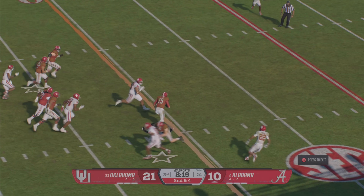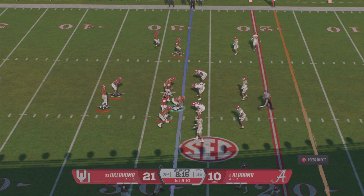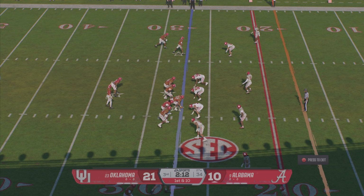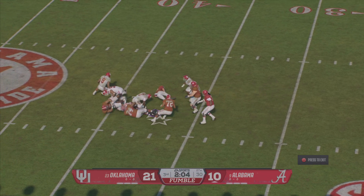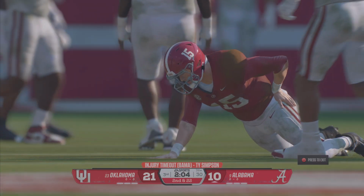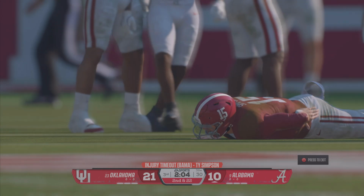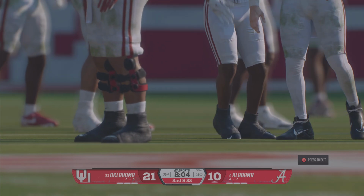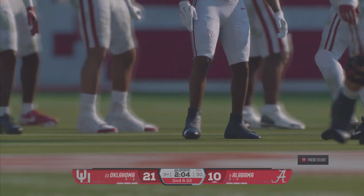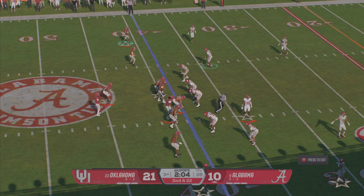Bringing pressure. They get him down, but that's a good run, enough to move the sticks and keep this drive going. The offense will set up on 1st and 10. Looking for a man. Pressure is coming. There's a fumble way behind the line of scrimmage. And the offense able to fall on the football, lucky to maintain possession there. That sack makes it 2nd down and forever.